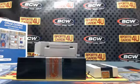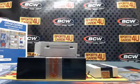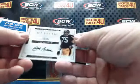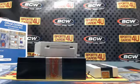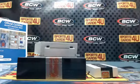1, 2, 3, 4, 5. At least 5 cards already. Rookie autograph, 20 out of 20. Jersey number. Jaguars, Jalen Ramsey. 20 out of 20. All decade autograph from the 1970s. With a Coke and a smile. Steelers, Mean Joe Green. Some more low numbered action here. Nike swoosh patch autograph. 2 of 2. Browns. Cody Kessler.